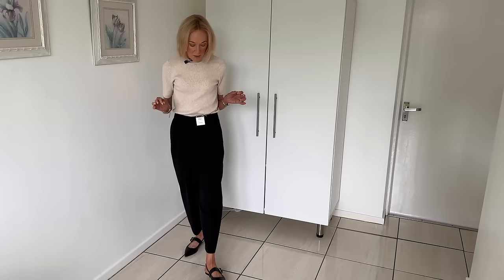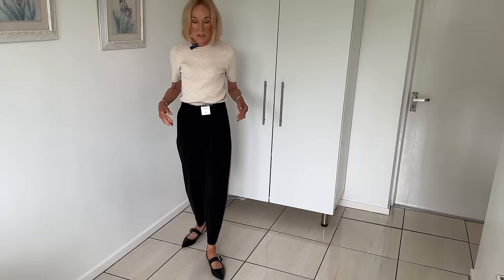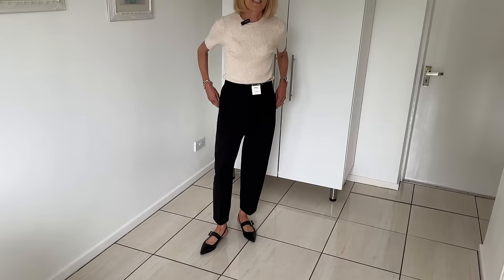Okay, they are classed as a chino in this lovely gentle balloon shape. Marks have got the cut on these absolutely spot on. I picked these ones up in size 8 short. You can see where they finish on me. There's a lovely relaxed feel about them, and they're just the cut. I'll come closer now, just stand still so you can see. Look how flattering. Fresh, new. Honestly, these are absolutely divine.